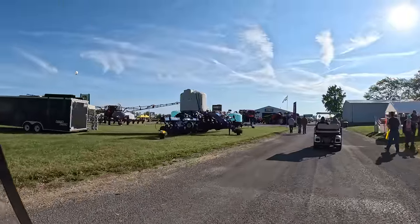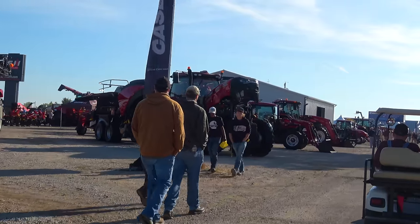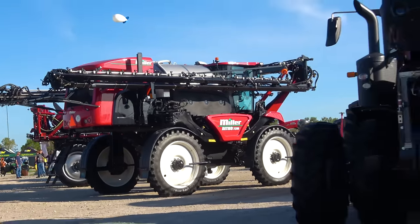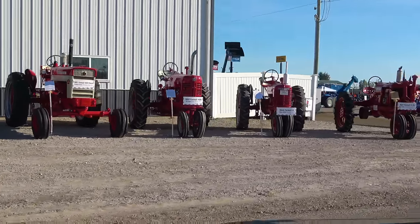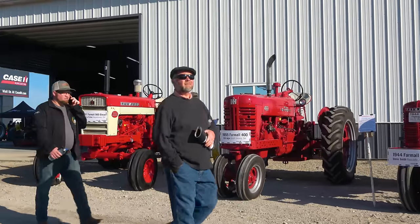We're approaching the Case IH display, and I think this is where we're going to spend most of the time. Jim seems to be a fan, so we're going to go over all these different machines and learn how they work. Some of them seem obvious, but some don't, at least to the untrained eye. All these vintage tractors seem to keep growing over the years.